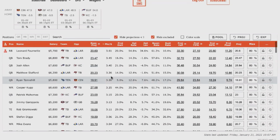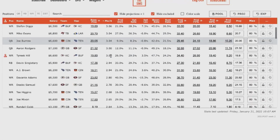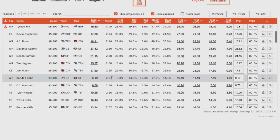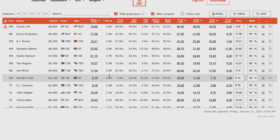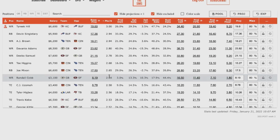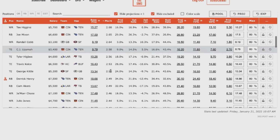Let's sort once again by points per dollar, try to find the cheapest guys who are available. And you can see it's going to take some scrolling. Randall Cobb, right now, the median base projection is 8.19 points with the ceiling projection of 16.5. It's all going to depend on touchdown outcomes for him. So Randall Cobb and CJ Uzomah are the ones likely, at least in my projections, to be filling up the optimizer because their points per dollar are so good at $3,100 and $3,400 this week.